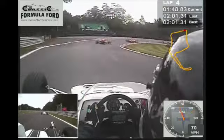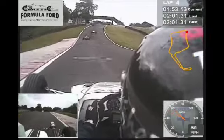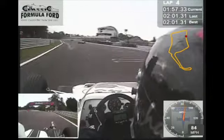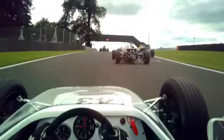Based on my times in the practice sessions, I decided that 2 minutes was my target qualifying time. As I come under the bridge and across the line, I'm just a fraction over that.